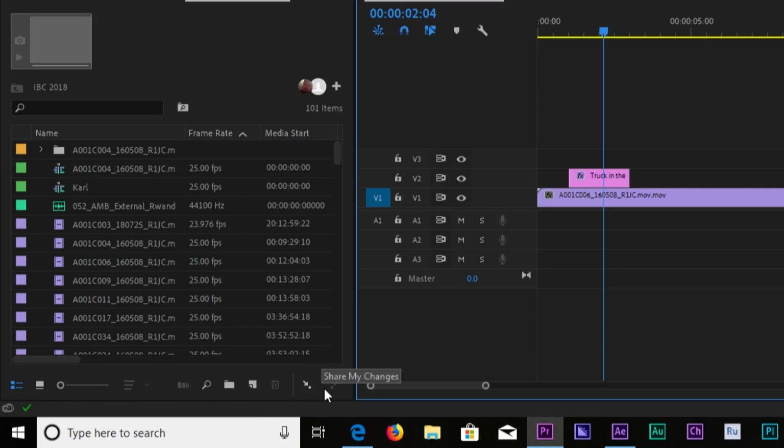So the way that manifests itself inside the interface, and this is really the key, if you're already a Premiere user, there is no learning curve to use team projects. You just have to understand two new buttons, and Carl showed them to you already. They exist here in the bottom right-hand corner of the window: get changes and share changes.